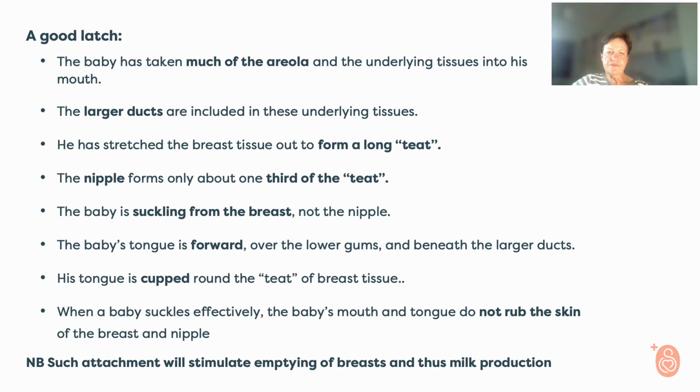Now, when we look at other signs of a good latch, we see that the baby has taken much of the areola into his mouth. The larger ducts are also being included in this underlying tissue, so he can, with his gums, press the milk out of the larger ducts and literally get the milk into his mouth. And we've talked a lot about the fact that he stretches the breast tissue out to form a long teat, and that this teat is about 3 times as long as the nipple itself. And if we really look closely, we see that the nipple only forms 1/3 of this teat. The other 2/3 of the teat is basically being formed by the areola that he also sucks into his mouth. And the baby is then basically suckling from the breast itself and not from the nipple.